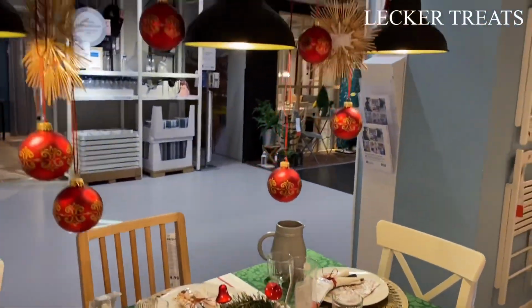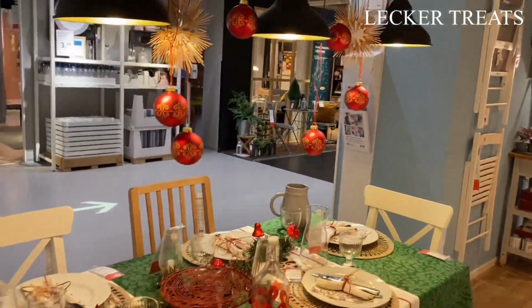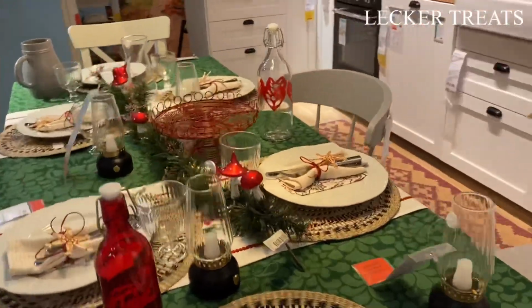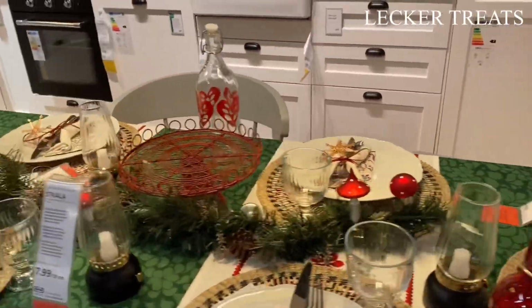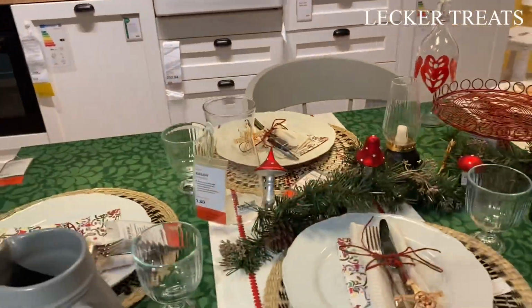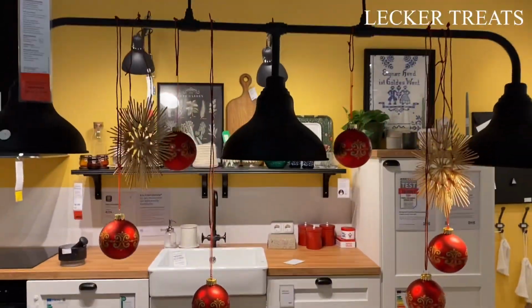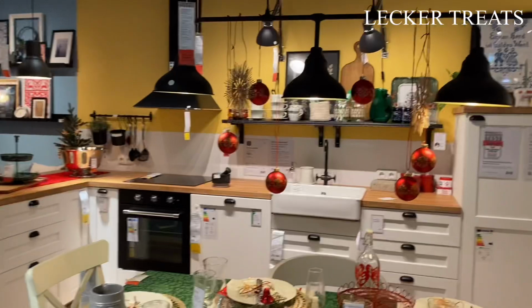This dining table looks really good. It brings out the Christmas season in your home and gives you an idea or a perspective of how your dinner table will be like if you purchase these items from IKEA. Perfect for every home.